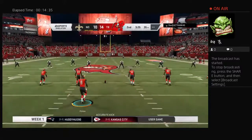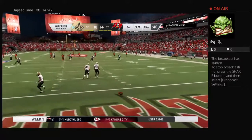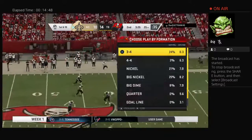And following the touchdown now, it's Bradley Pinion on to kick this one away. The Saints take over first and 10 at their own 25-yard line.